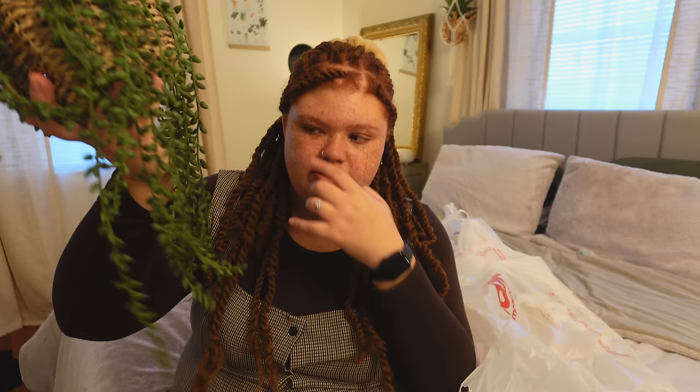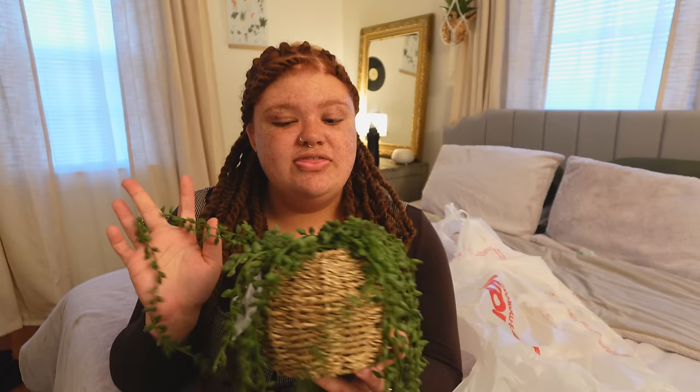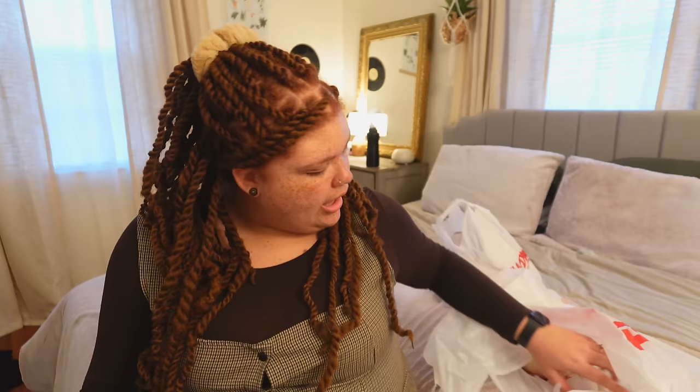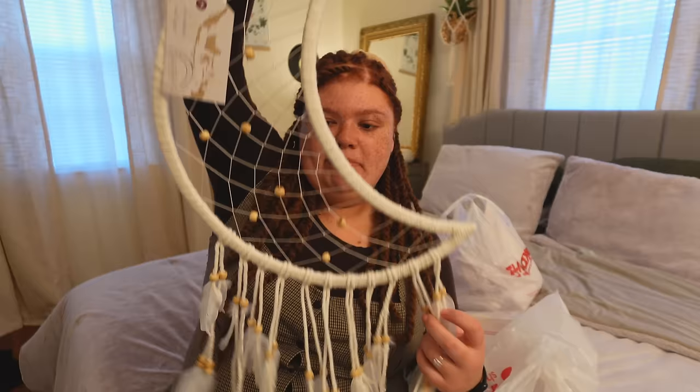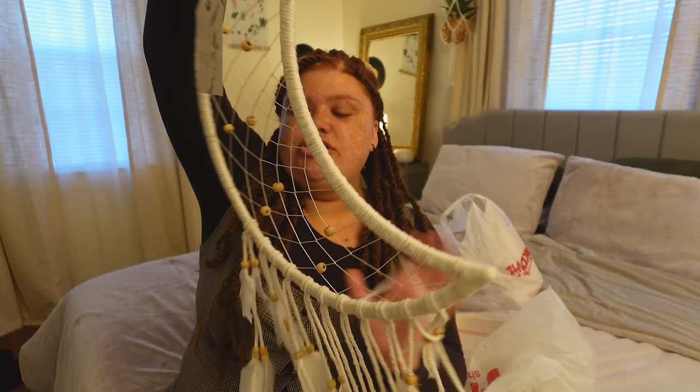Sometimes whenever I look at fake plants, they're so expensive, but this one I know I'll never get rid of. I just love plants that hang. I also got this because, like I said, this is the style that I'm going for. I don't know if I'm gonna put this moon dream catcher in our bedroom or in the living room. It was $14.99, and it's huge.